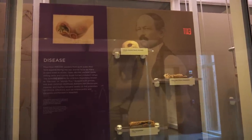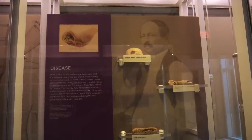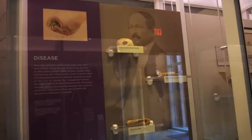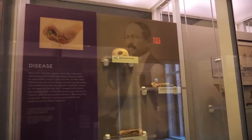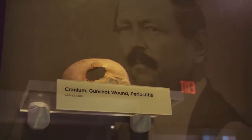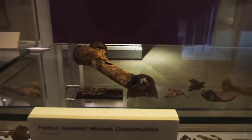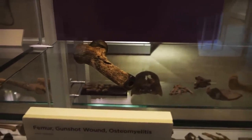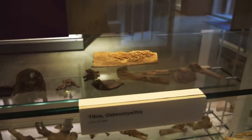Okay, so here's kind of an interesting display on disease. So in the Civil War, yeah, there were thousands upon thousands that died. Most of the people who died, died from disease. So gangrene, things like that. And they have all kinds of examples that were collected. Here's one of a cranium gunshot wound. Here's a section of femur that got hit by gunshot and then got osteomyelitis, which you can think of as like a bone infection.